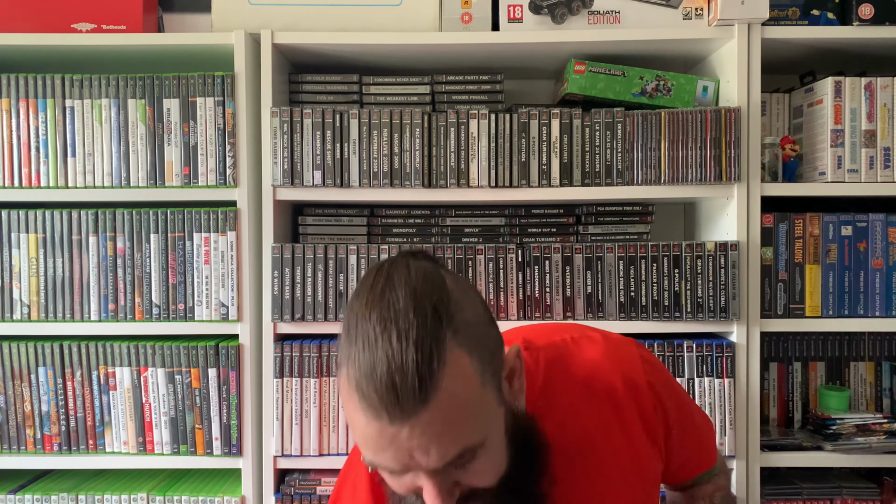So let's see how we did trading wise. Let's break down what I traded in. The Wii console with all its leads and controllers traded in for £14 of in-store credit after it was tested and they checked everything was fine. That was pretty good because with that £14 credit I put a little bit of change towards that copy of Syndicate. The rest of the stuff I'm going to use to spend online.